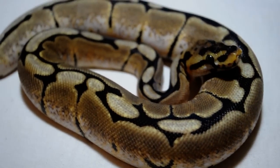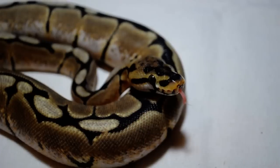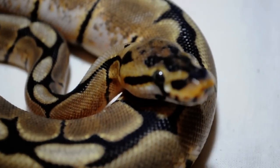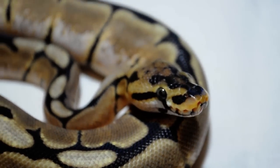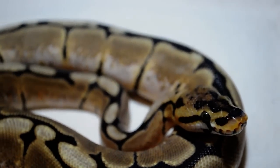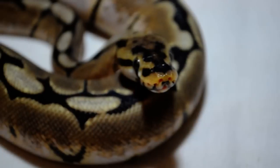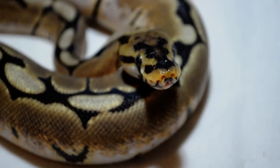We're also planning on updating all the pictures on our website. We plan on taking pictures of all our snakes on the same background, so that should look nice. So that's the spider. Now let's go and see the rest of the baby ball pythons that we either acquired or we keep. Actually, we kept only this one, so the other two that we have are acquired.